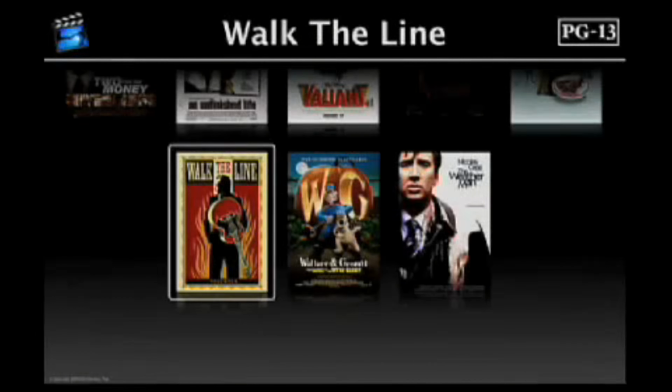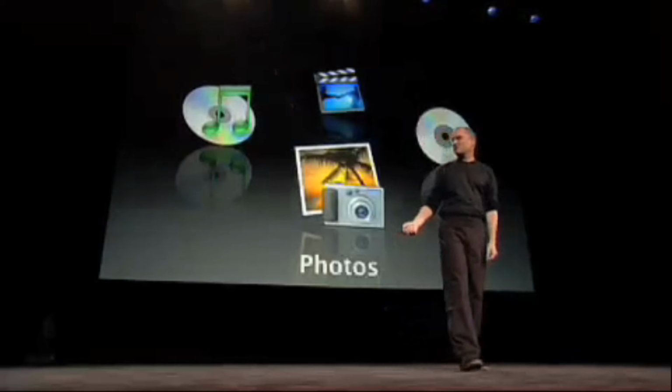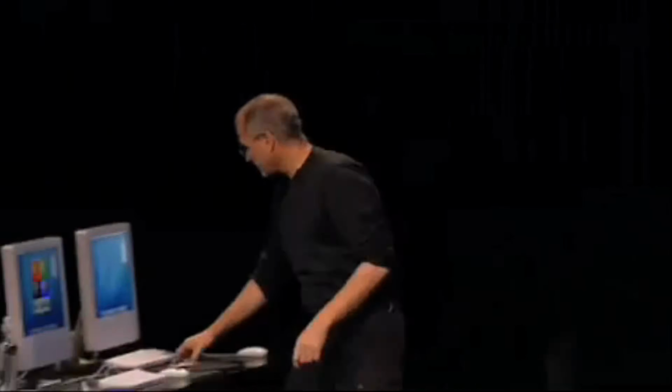So, isn't this cool? This is so cool, I think. And so, Front Row: videos, DVDs, photos, and your music. It's pretty amazing. And of course, one button, and you're right back to your computer. Front Row.